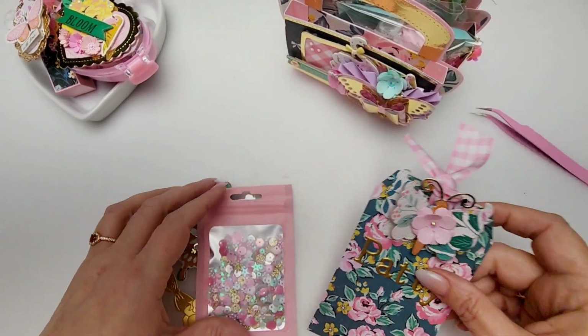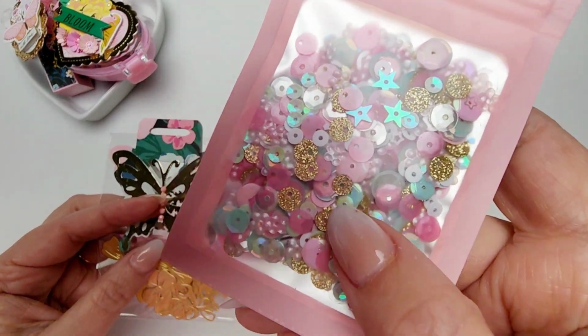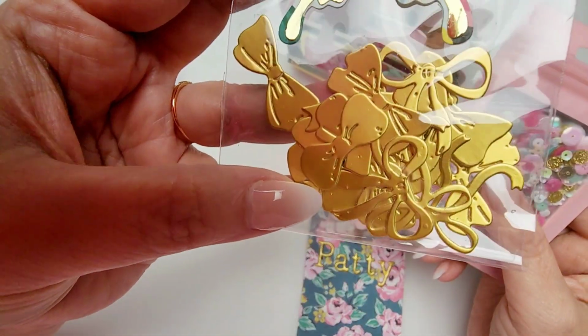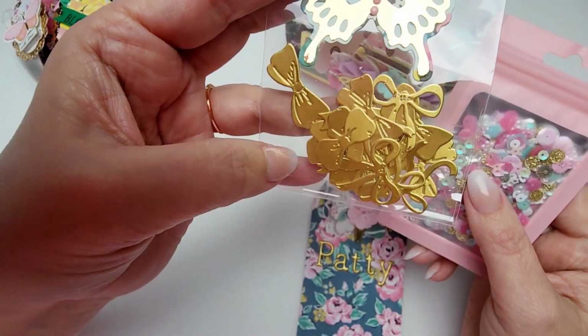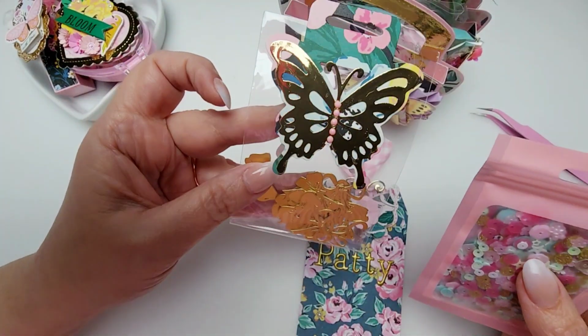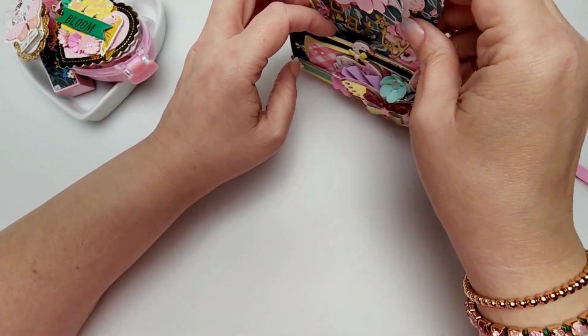Thank you so much, Angie, for the birthday wishes. Thank you, thank you. This is so pretty. Look at the sequin mix. Adorable. And then some beautiful die cuts in gold. Just really, really pretty. And they're all like little bows. Look at her butterfly. Just so pretty, Angie. So pretty and well made.